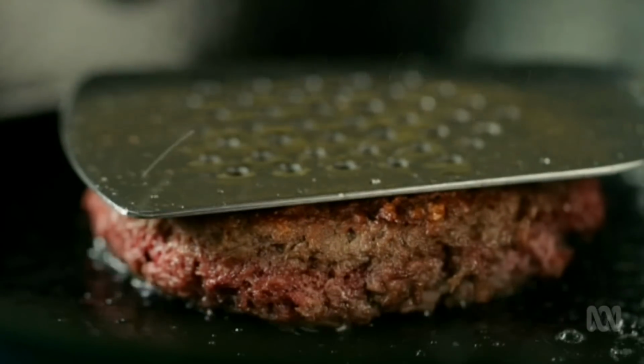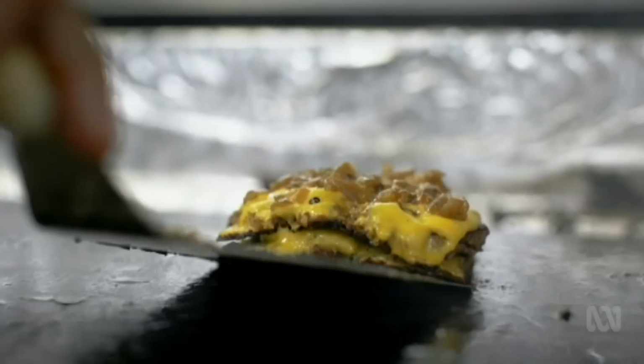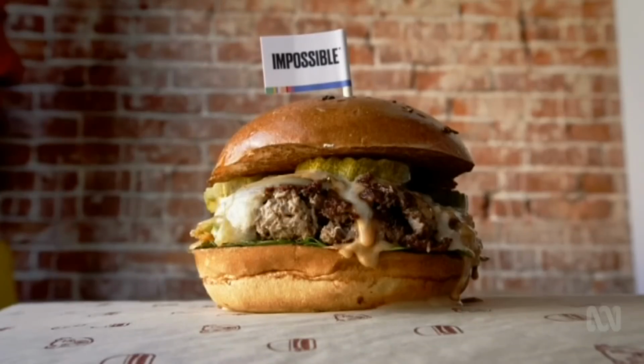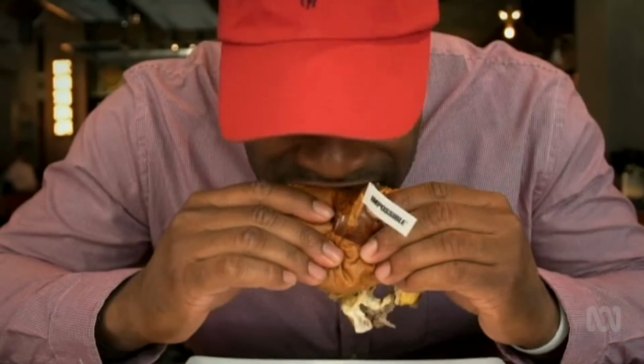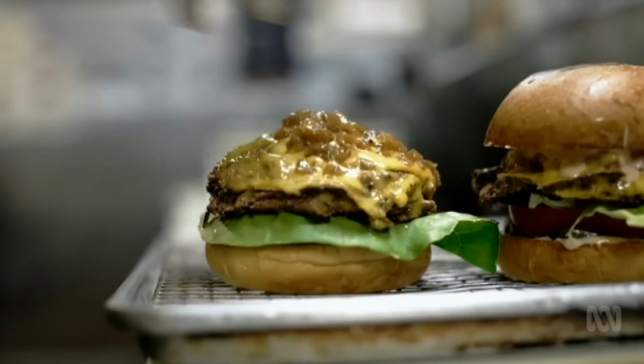Yeah, we're playing around with that sort of technology as well, so I don't think it's too far away from seeing an Australian-based manufacturer with that. The patty is now available in over 1,000 US burger joints, including major fast food chains. Impossible Foods turned down a takeover bid from Google in 2015, worth up to $300 million.